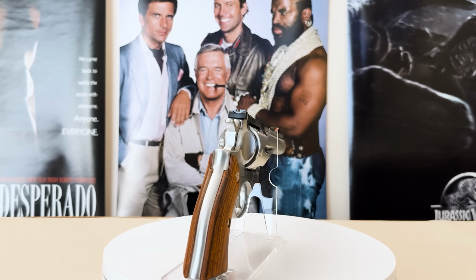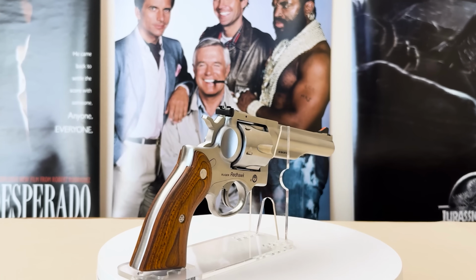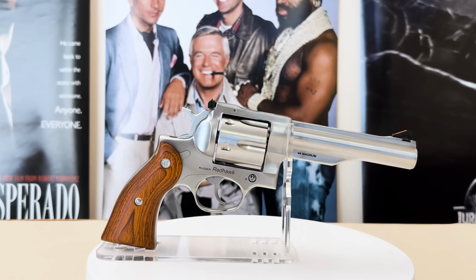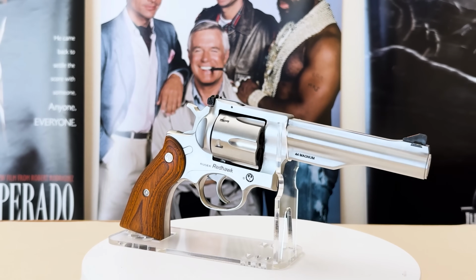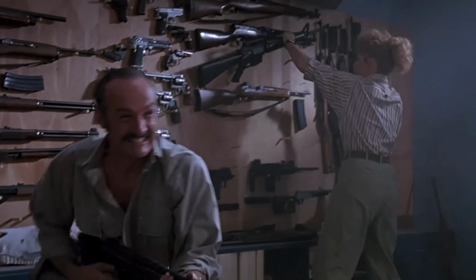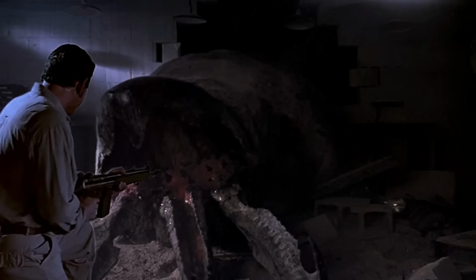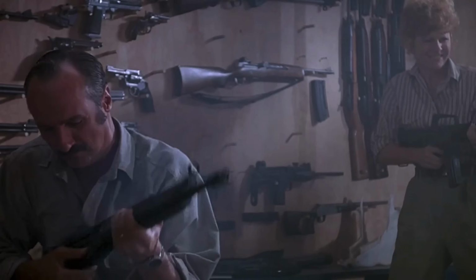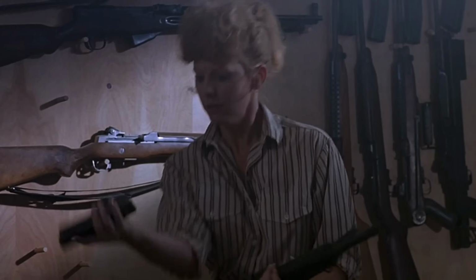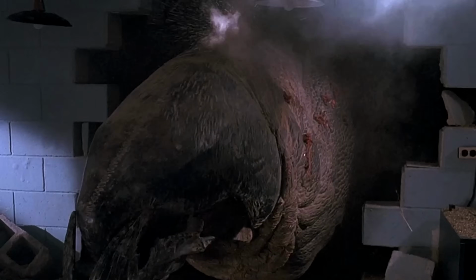Filmmakers love a large frame .44 Magnum when a character needs to appear larger than life, badass, or overflowing with confidence on camera. And this brings me to a final guilty pleasure movie, Tremors. Burt Gummer, who has one of the most memorable gunroom scenes in all of cinematic history, hands Melvin an unloaded Redhawk, the firearm equivalent of Dutch courage, to get him moving and outrun the graboids.